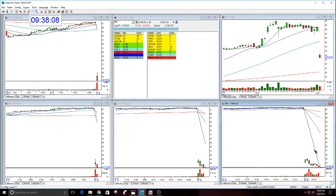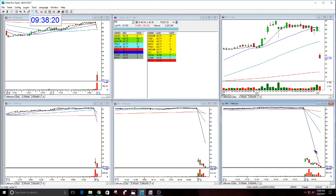Here, it's going to break 43. Yes. Here, this is it. Let it drop. Here. In fact, any second, I'm going to just get out of this whole thing. Just for trade here, RH. Come on, go to 42.50. Yes. Finally an easy day.